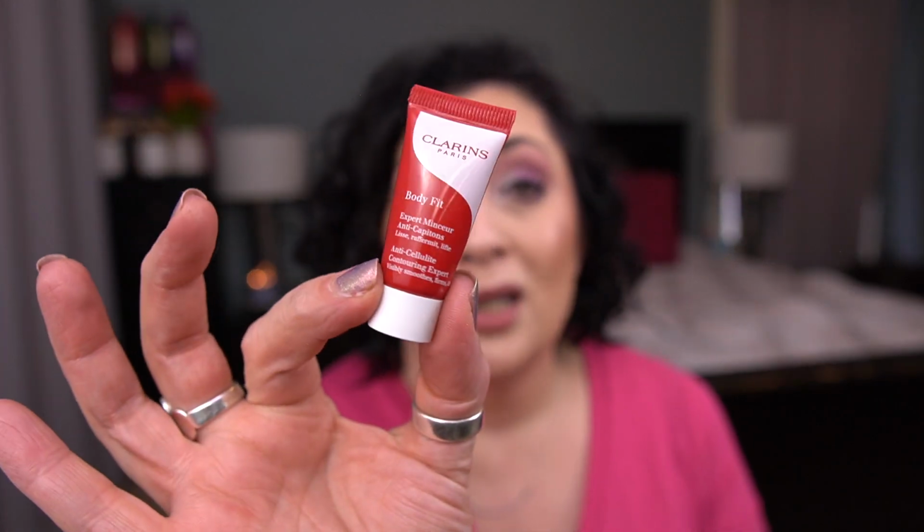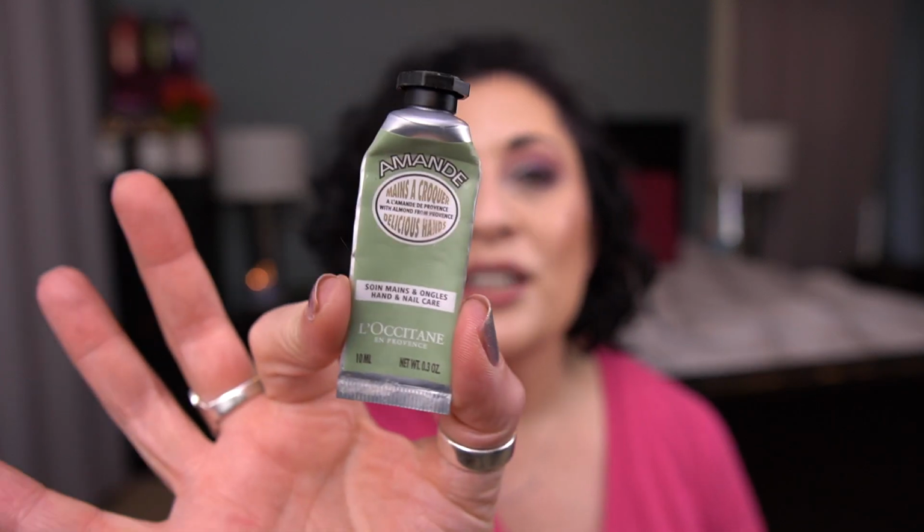I also have a little mini of the Clarins Body Fit Anti-Cellulite Contouring Expert. Okay, I just used it. I don't think it does what it says it does, but whatever. I have one last item in body care. This is a hand cream from L'Occitane. It's their Delicious Hands hand cream. It's a little mini. I think this has 10 mils. Yeah, 10 mils. Got through that.